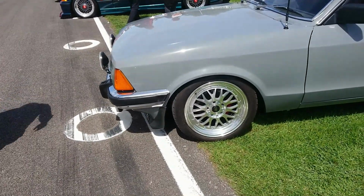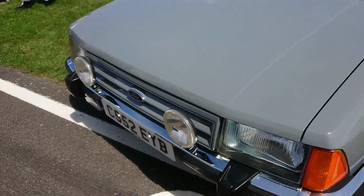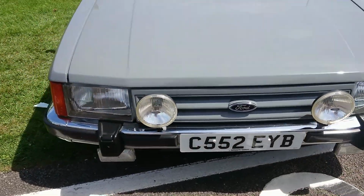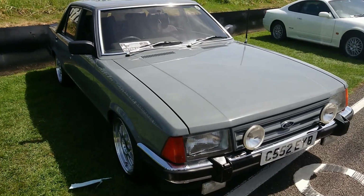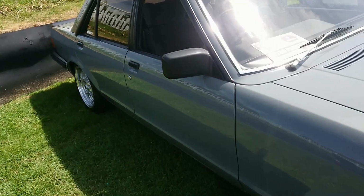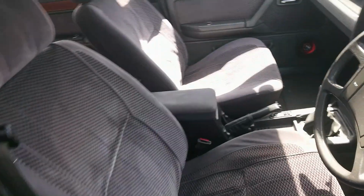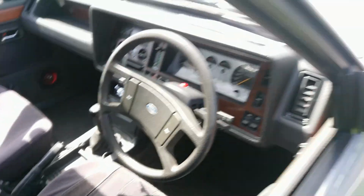Ford Granada Mark II. I do like a nice Granada Mark II, viewers. Quite a late one. 85 to 86 registration, although actually the Mark III Granadas came out on a B, so a very late one indeed. And it is a gear, I thought so, with a Type 9 gearbox.